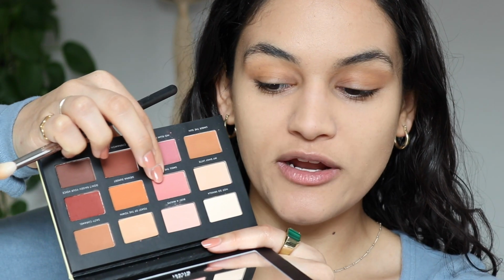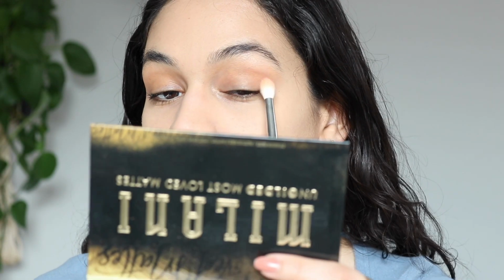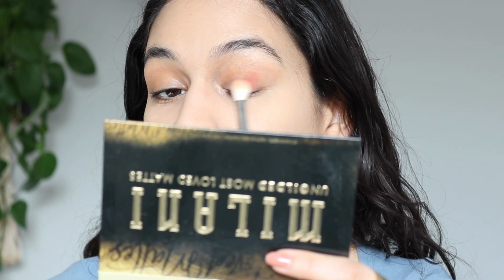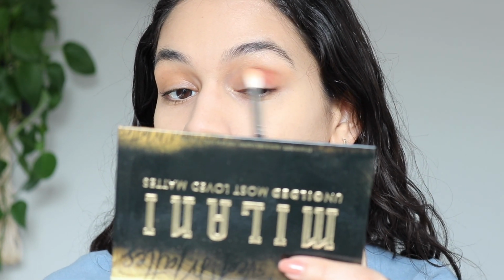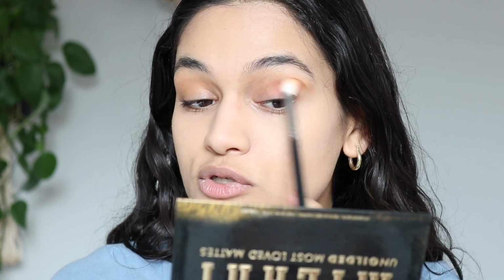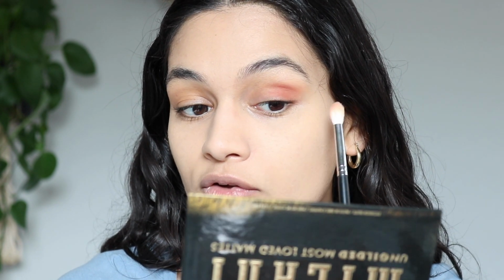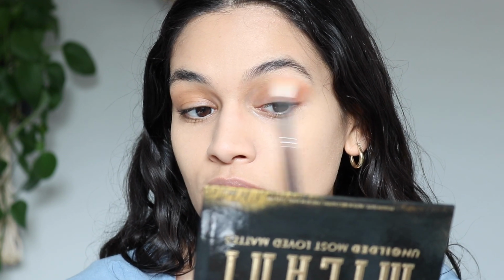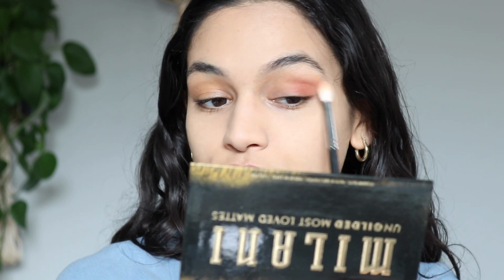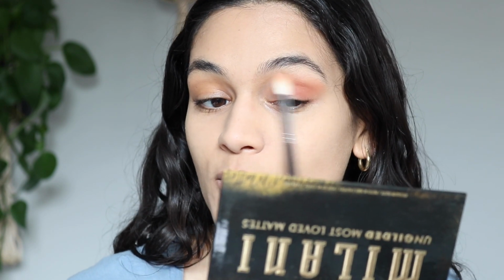With that same brush, I'm going to go into this shade called Smell the Roses, but I feel like these pinky peachy shades will end up looking really cute with my light blue top that I have. And I'm just putting that on the outer portion of my crease, and also extending that out a little bit too, making sure that I stay with the straight line pattern. It's the most subtle thing. It's really not going to look that different, but it does make a little bit of a difference.